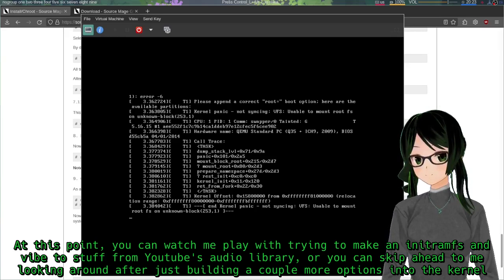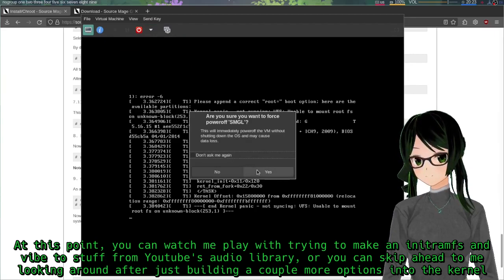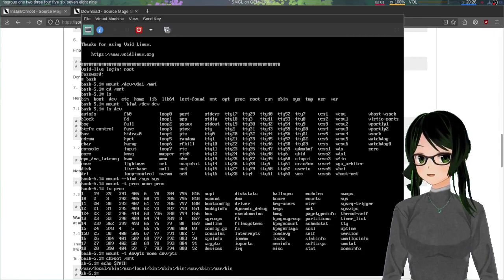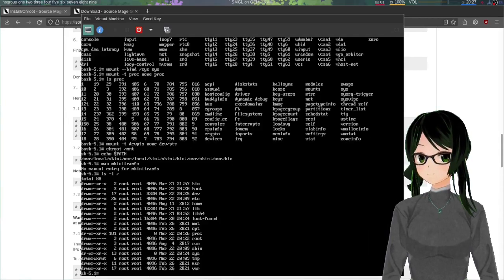So yeah, I think I will need an initramfs. I think I will need to find my mouse. There we go. Right, just gonna cut recording while I get this back up and running. Right, so back in the chroot, and let's just see, was this the command? If it was, I don't have that. Yeah, looks like Source Mage does not have usrmerge as a thing yet.